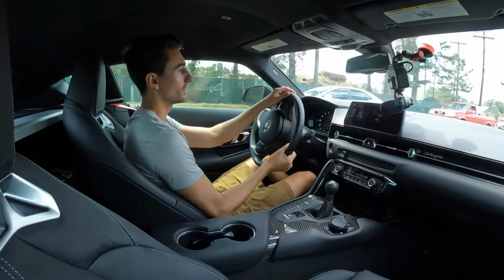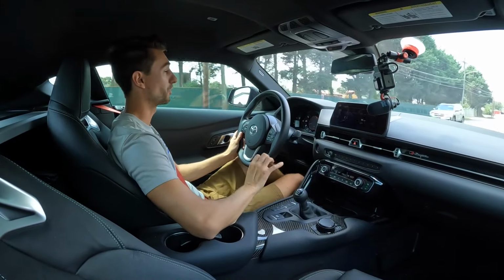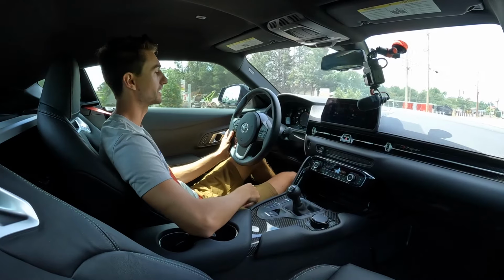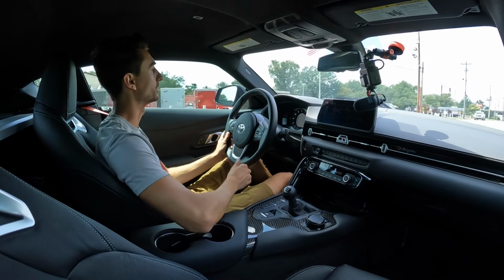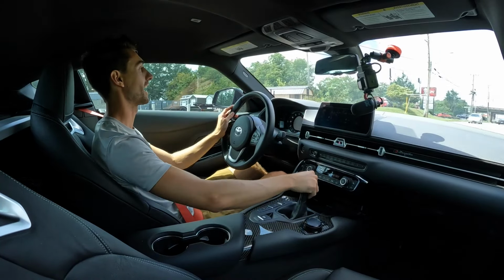It handles like it's on rails, and it is pretty darn quick. The manuals dyno around 400 wheel horsepower, so these are very underrated. And when you take these in the mountains, they turn so good. You can just go left and right, all the turns. It is an absolute blast.